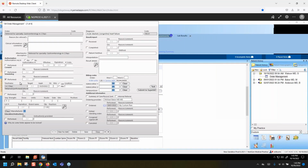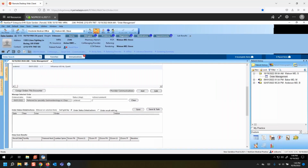And now I can see that this was scheduled for the 25th, just like I documented in order management. So see, there it's just the integration between the two products. If you document the information in NextGen, it's going to go to order management. If you document the information in order management, it's going to flow to NextGen, so that no matter where your team looks, everybody's going to see the same information.